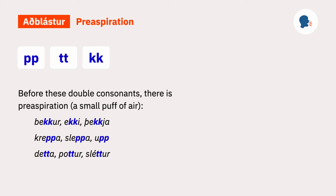Pre-aspiration is a distinctive feature of Icelandic pronunciation and often one of the trickiest aspects to master for learners. Before double P, T and K, there's a puff of air, sometimes described as a breathiness. It's hard to do too much pre-aspiration, but if you don't emphasize it enough, it can create confusion, so best to overdo it at first.